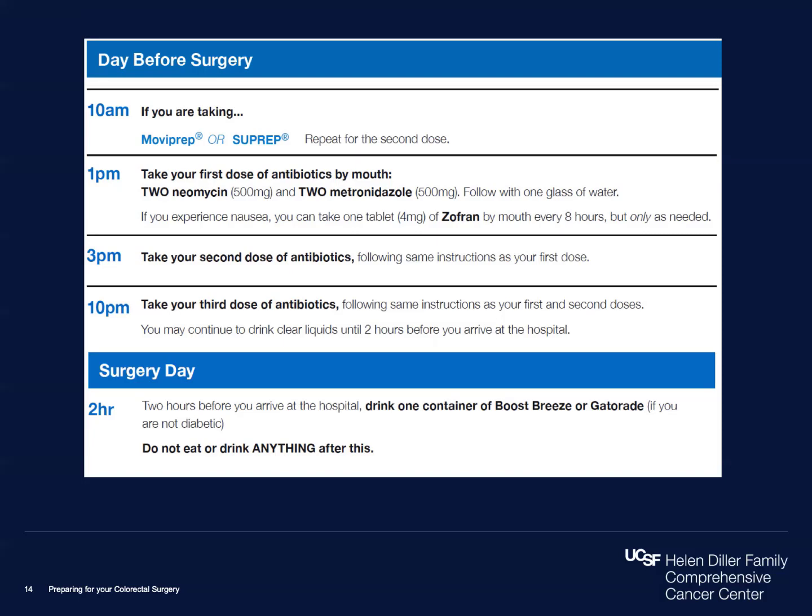It's the surgery day. 2 hours before you arrive at the hospital, drink 1 container of Boost Breeze or 8 ounces of Gatorade if you are not diabetic. Do not eat or drink anything after this.